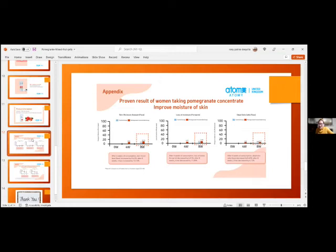And then the dead skin cells on our face, after 4 weeks of consumption, decreased by 3.42%. And after 8 weeks, it has decreased by 6.12%. So if we're not taking this, we keep losing and losing the moisture of the skin. So by taking pomegranate concentrate, we are helping and reducing, to improve the moisture of our skin. So it means it is going to glow more and more.